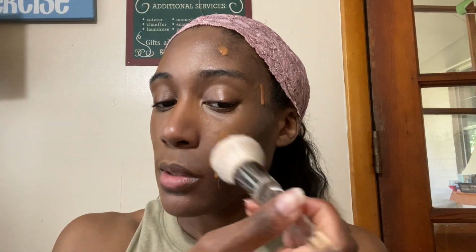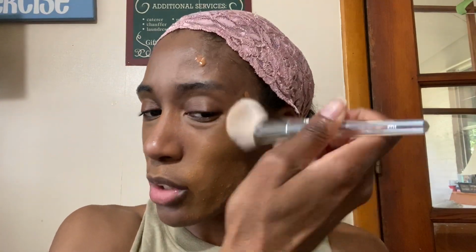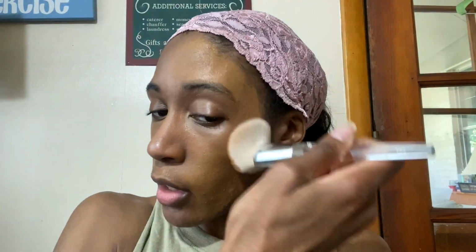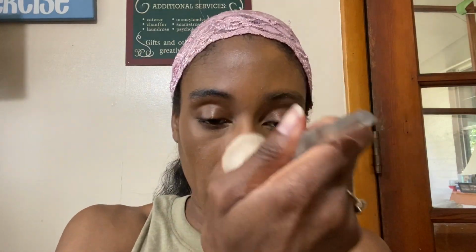I'm gonna use a brush, so let's go ahead. So today, maybe on this side I'll use the brush, and on the other side I'll use the sponge, so we can see how coverage works on different sides of the face as well. So yeah, no, I'm not gonna worry about that. I'm gonna just do the whole nose with it.